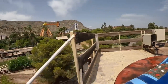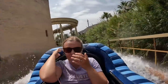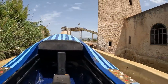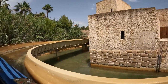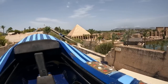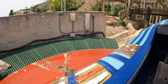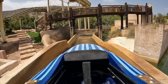Here we go. There she goes. Hey! Are you alright? Oh, I was hoping it was going to come right over then. I'm onto the turntable. Oh, a bit rattly there. Oh, there's a big drop coming up, Charlotte. Look at this one. God, it wasn't messing about getting on there, was it? Wait for it. Three. Woo!